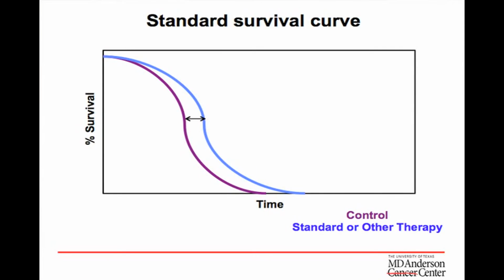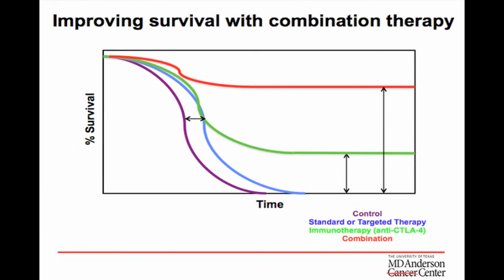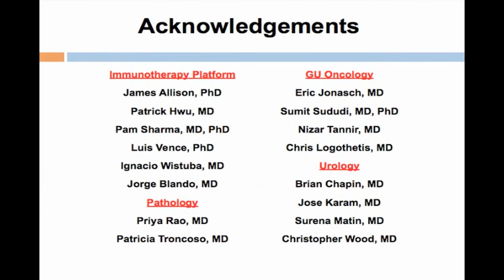So with these targeted agents, we know we can prolong survival a little bit. And with immunotherapy, we can see this tail-end effect, which is long-term survival. And by combining these immunotherapy agents with each other, and also with the traditional targeted agents, we hope we can not only prolong survival, but also increase the response rates in patients with metastatic kidney cancer.